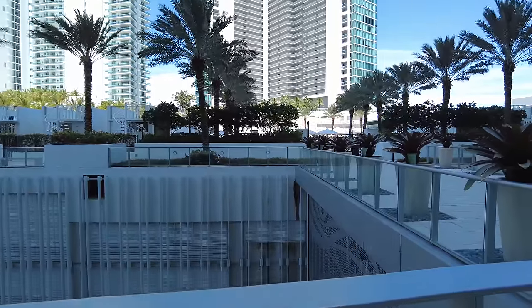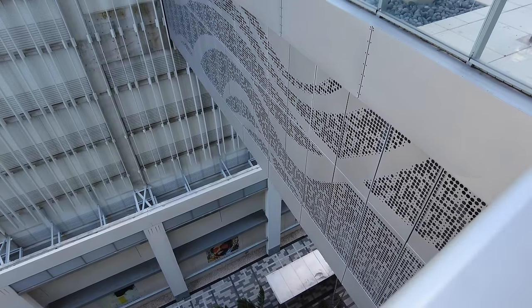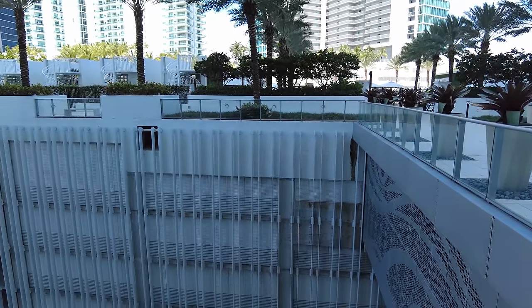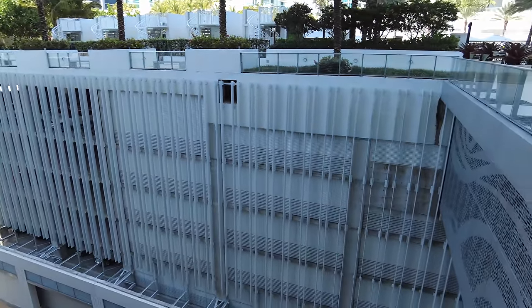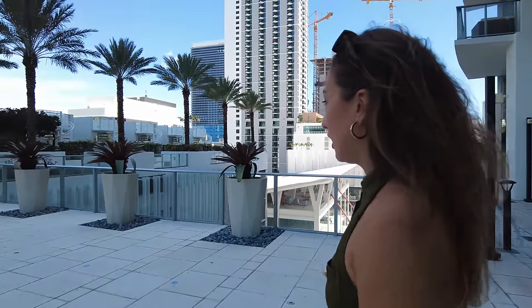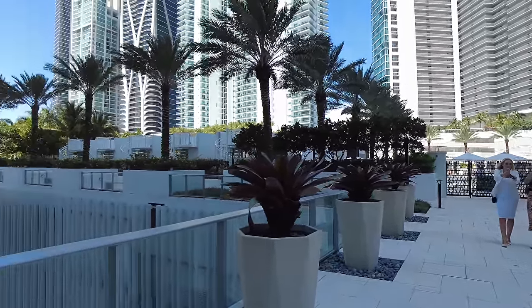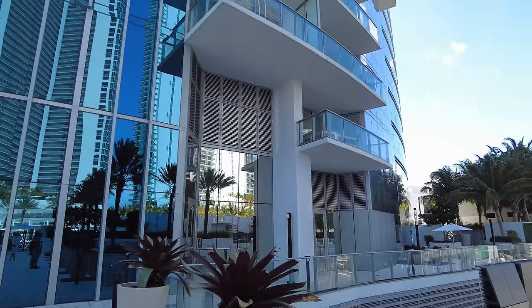As we saw, a lot of great art pieces are displayed throughout the building. Now we're going over a sky bridge, connecting two different sections of the Paramount Tower. I see, the pool is on top of the garage, which is super smart. And it's a whole separate building just for the parking, which also gives you more space to walk. A lot of people do. You have access to a lot of walking area, and you can be outside. Here you can see the backside of the building.